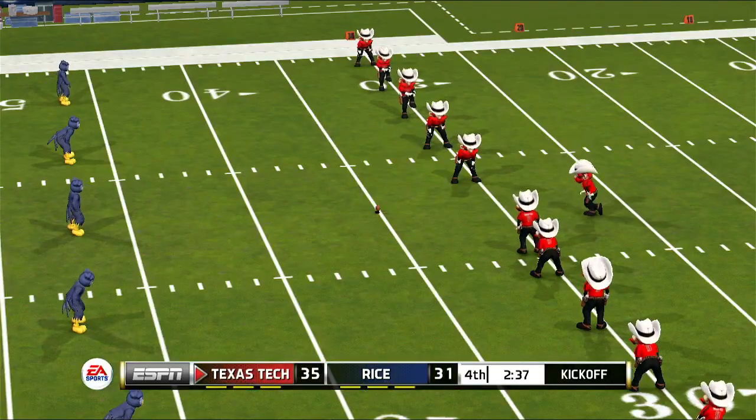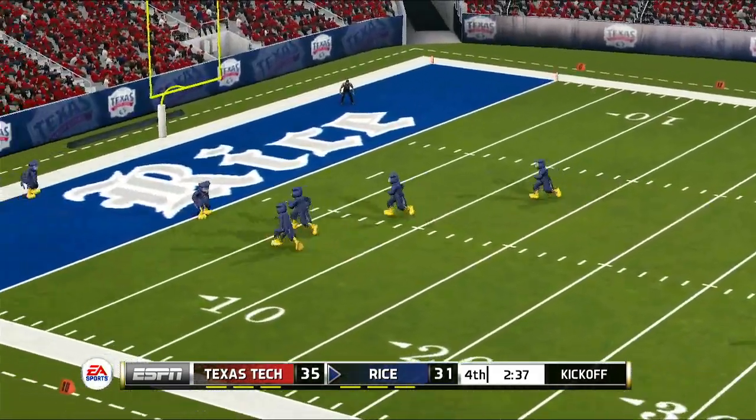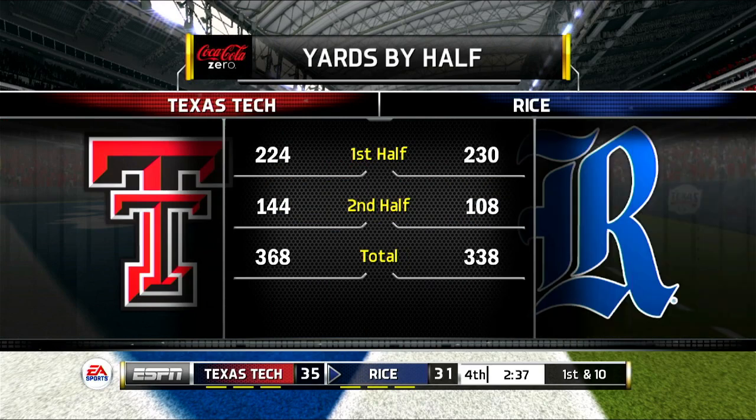Everyone's all lined up and ready for the kickoff. He sends this one deep. The Owls have got to be fired up how this game is going. They still got a chance to win.